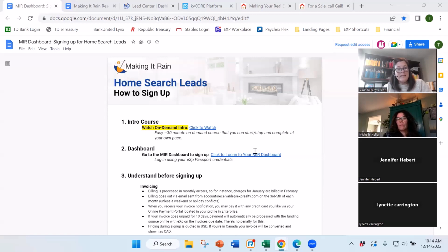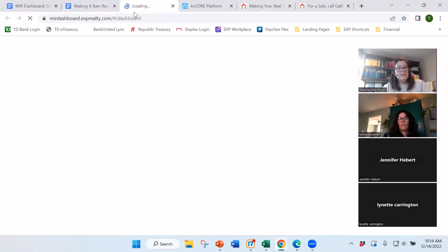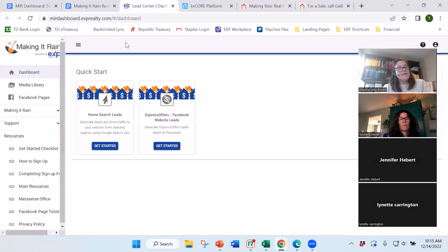Then if you're ready, you can proceed to the dashboard. And I want to show you what the dashboard looks like. This is relatively new to me. I've been involved with the program for probably 9 to 10 months, maybe even closer to 11, but the dashboard is really only about 45 days or so new to me. So when you want to proceed to set up a platform, you would go to this dashboard by clicking on that link that I showed you here, and you would proceed to set up a new campaign.